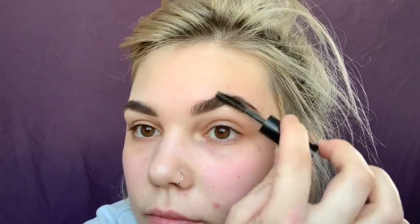And you just want to follow the brow shape. So the front, you want to brush these upwards, and then just kind of start following it this way. And then there we have a pretty natural brow. Glam, natural.